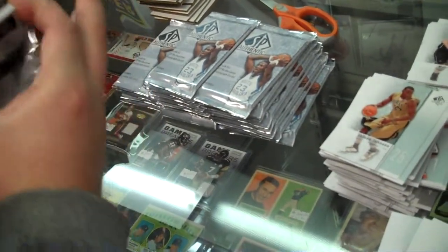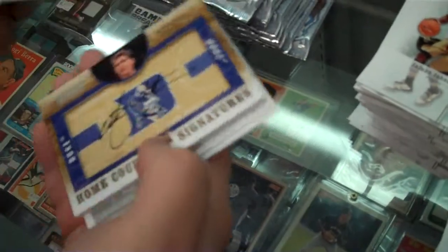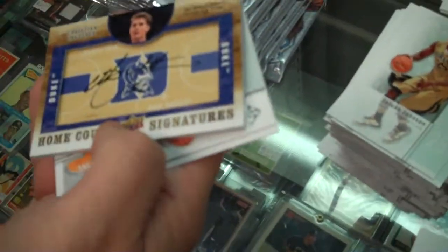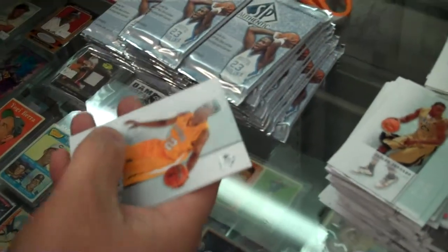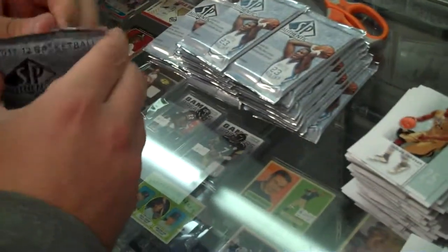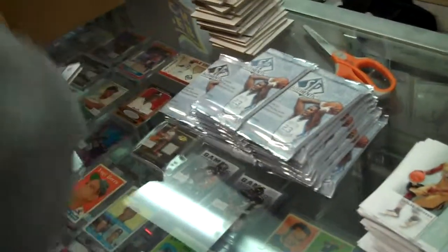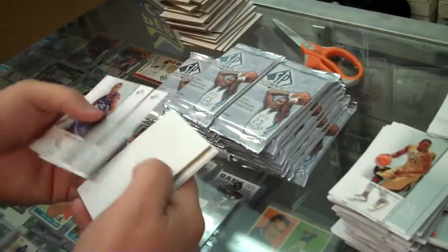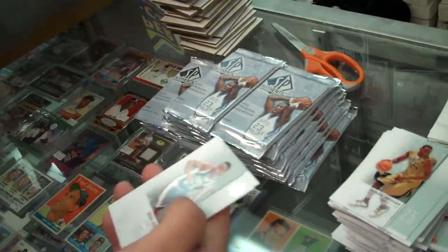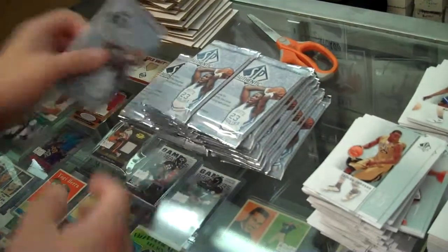Okay, hit number two. Something here. King Corey Joseph. Yes! Christian Laettner. Yes! Nice. Home court signature, Christian Laettner. I think you pulled some of his in that 93-94 Finest. I don't know. I think that's the only Christian Laettner auto I've got. No, then that Finest, the 93-94. I don't remember. You might have pulled his brick. Oh, I think I did. Brick card.